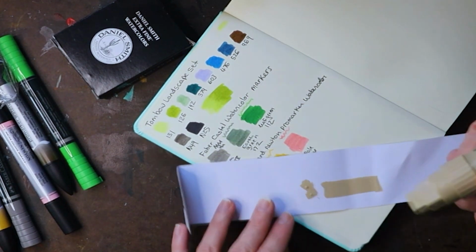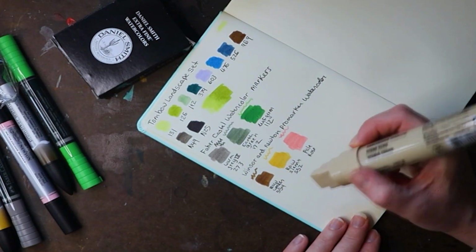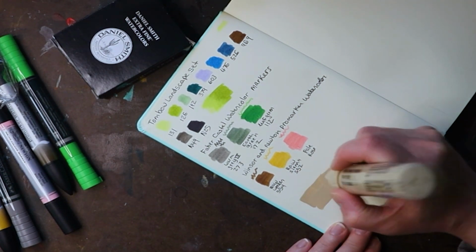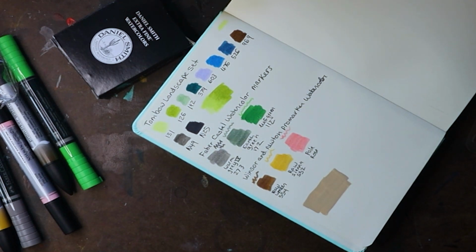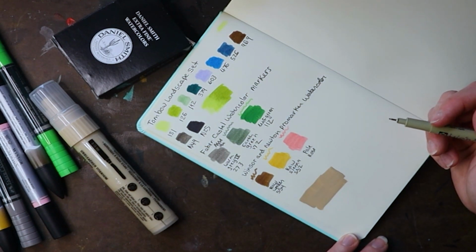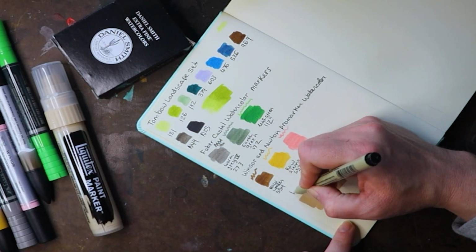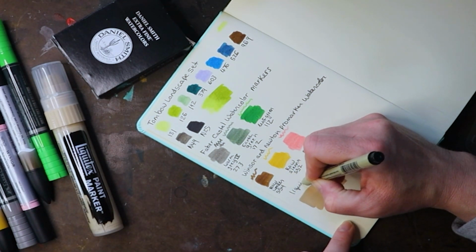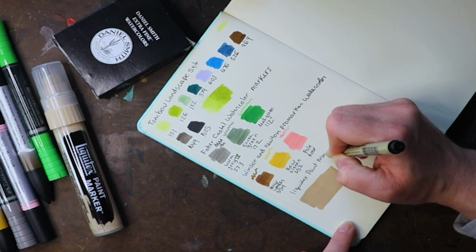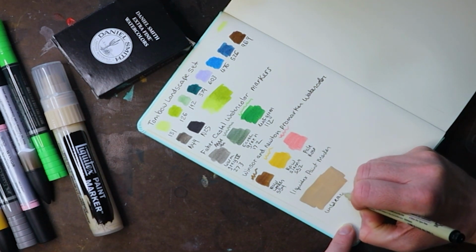Okay. So this is unbleached titanium. I thought it would be lighter than that. Okay. Maybe it'll, it's not gonna dry lighter, it's acrylic. Well, we'll see how it dries. Maybe I should have got parchment instead. We'll see. Probably should have got parchment.